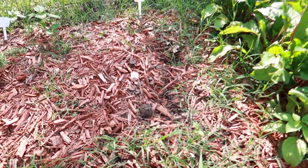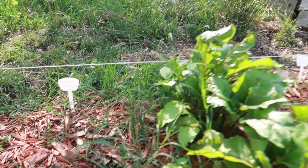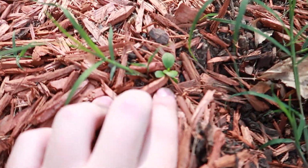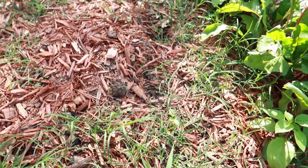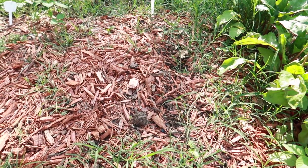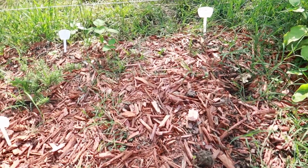So let's go ahead and move on to the rainbow carrots. Again, nothing here. Maybe actually right here. That might be one. But I'm hoping we get more than one rainbow carrot, because then you wouldn't be able to tell it was rainbow.